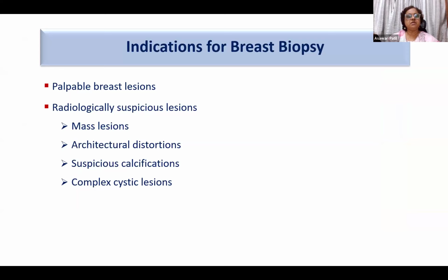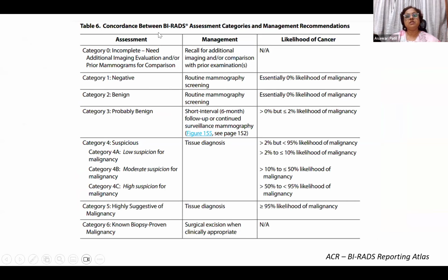What are the indications for breast biopsy? Palpable breast lesions or radiologically suspicious lesions, which can be a mass lesion, architectural distortion, suspicious calcification, sometimes a complex cystic lesion. Now, for radiological lesions, most of us are aware that there is a radiological interpretation divided into certain categories called BIRADS categories, and this table enumerates all the BIRADS categories, of which category 4, which is suspicious, or category 5, highly suggestive of malignancy. These are the two categories which will need a tissue diagnosis.